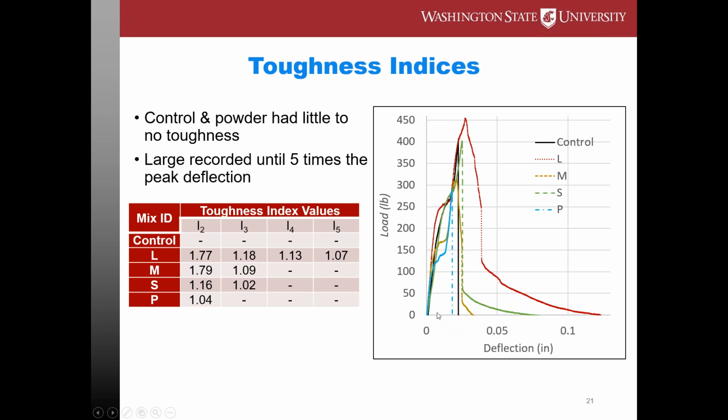Now looking at the test results, these bundles of 3 show a kind of brittle failure, especially the powder and the control. But what is evident is that the large noticeably increased the area under the curve. Looking at the calculated toughness indices, the large size group is the only one that was able to continue to carry residual load all the way to the 4th and 5th times the peak deflection.